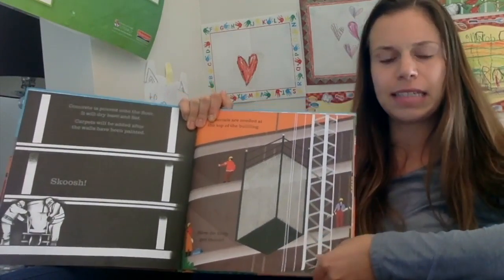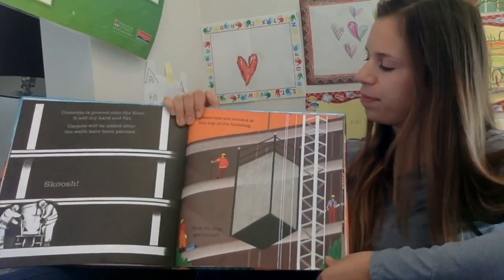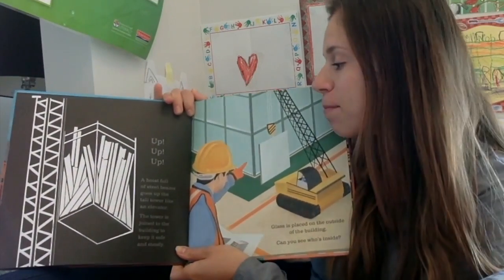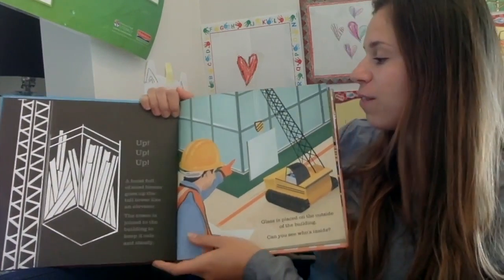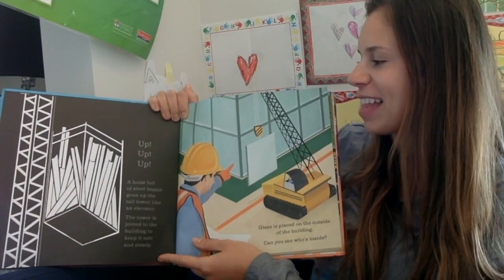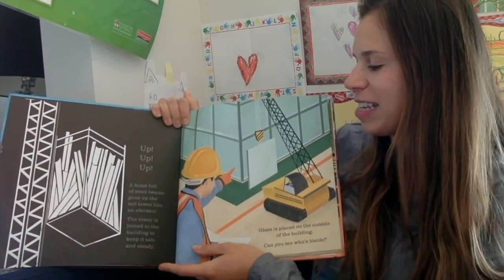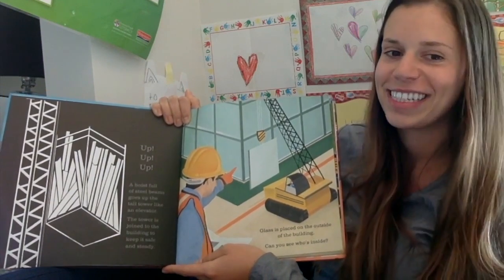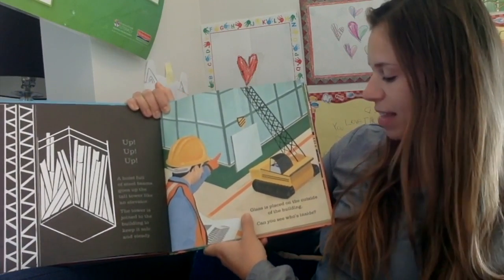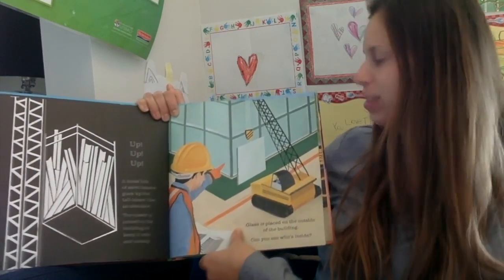Have you ever seen this? They have them all around our town in East Boston. Up, up, up. A hoistful of steel beams goes up the tall tower like an elevator. The tower is joined to the building to keep it safe and steady. Glass is being placed on the outside of the building. Can you see who's inside?